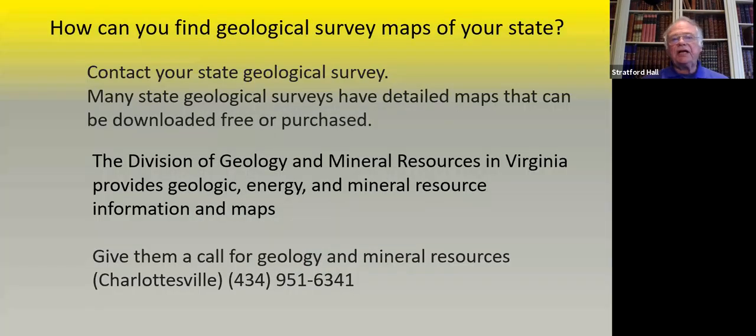Well, how can you find geological survey maps? Where do you go? Well, the internet is amazing, okay? You can directly contact your local state geological survey by looking it up. Or you can just go on the internet and query Nebraska Geological Survey, and you'll have a zillion hits of what the geological survey is. And this is absolutely critical to begin to figure out how old that fossil is.